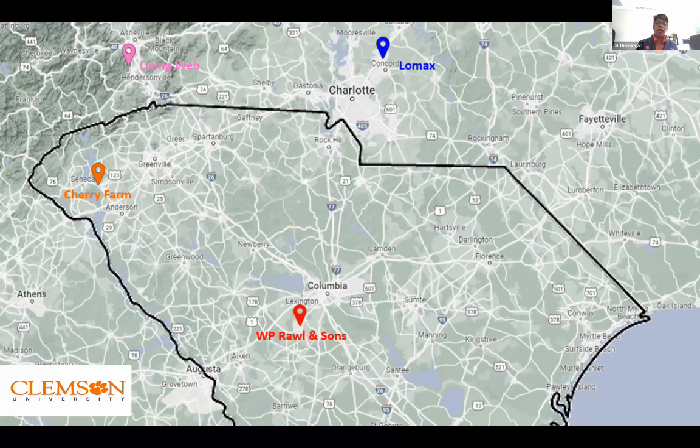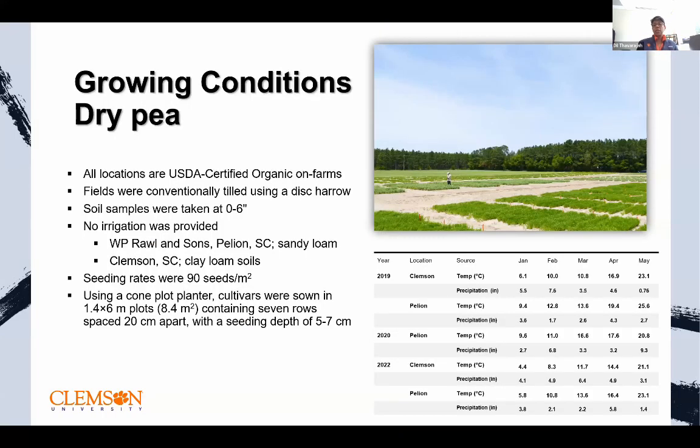Most of our breeding trials for the last 4 years have been at Columbia and at the Pea location, WP Rose and Son, which is a standalone soil. Here are the dry pea conditions where we have been growing the advanced lines from 2019 to 2022. We did not do much field work in 2021 because of COVID. These experiments took place on USDA certified farms, and in this picture, the Pea location, you can see Tristan taking some data.